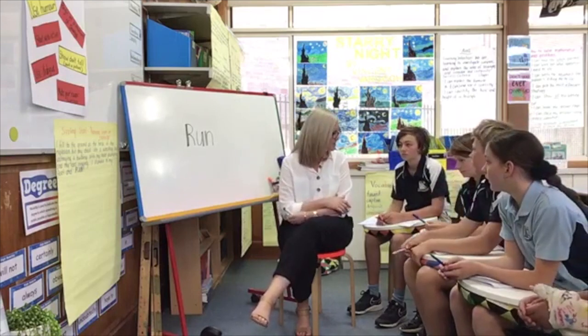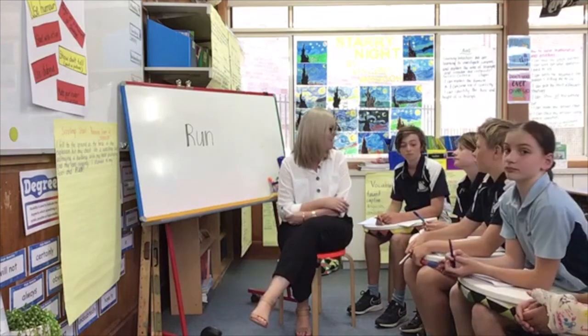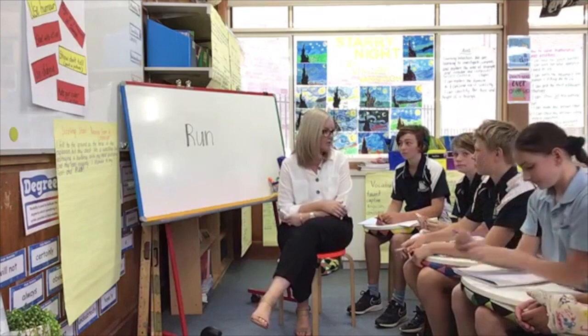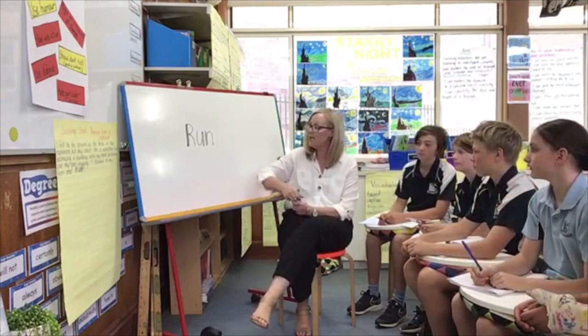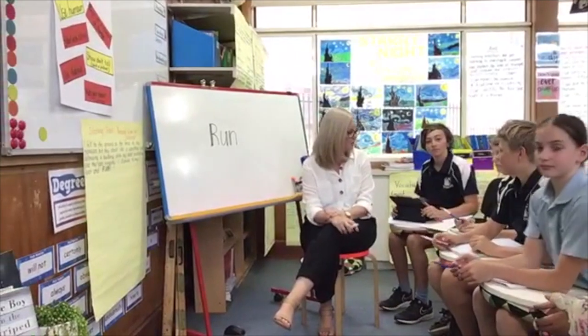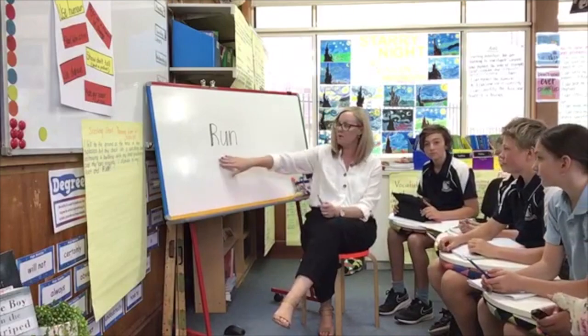Now that we're in Year 6, we know that we can make the starts to our stories much more interesting. So today we're going to write a sizzling start for a story, but before we start, we actually have to come up with lots of ideas for our story. So we're going to use the word run today to brainstorm some ideas for stories. I'm going to do a 2-minute brainstorm for the word run. So any story ideas around the word run?